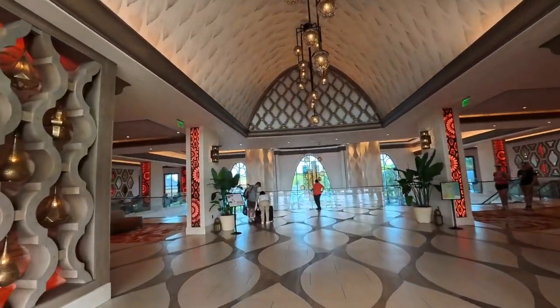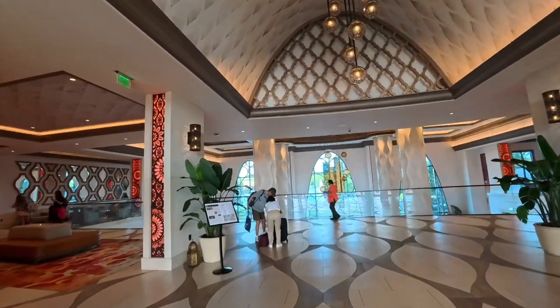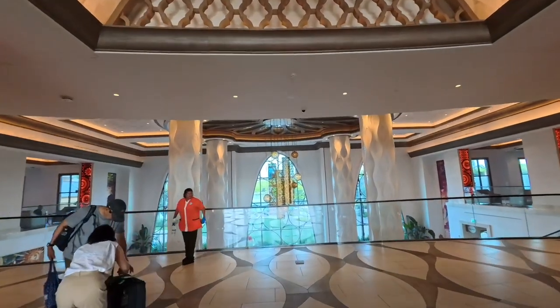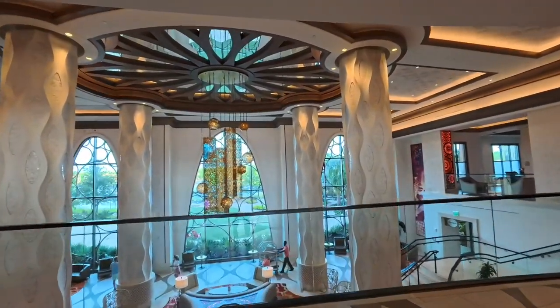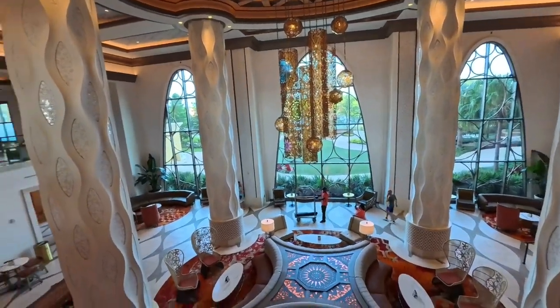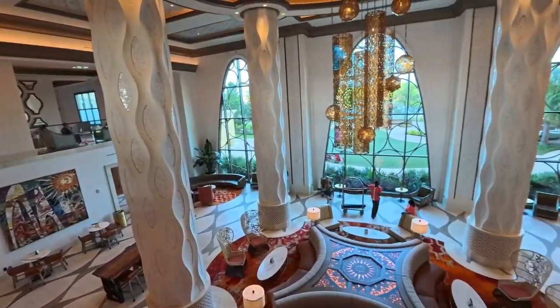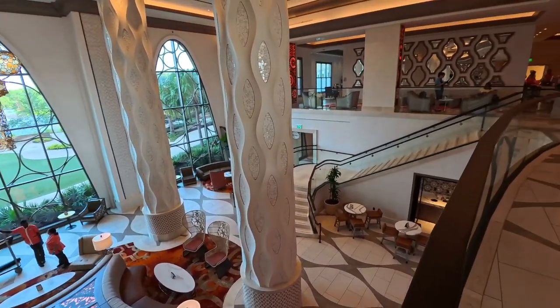Now this is considered a moderate resort, so you have value, moderate, and deluxe. But take a look at this lobby. I don't know why they consider this a moderate when it looks like this. Check this out. Look at those beautiful pillars. This is a really cool place to sit and relax.